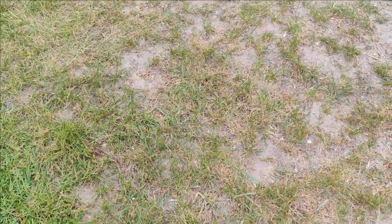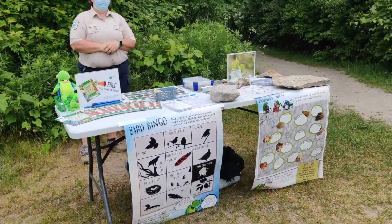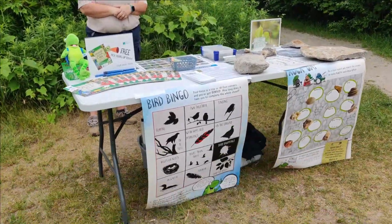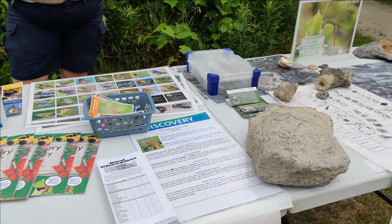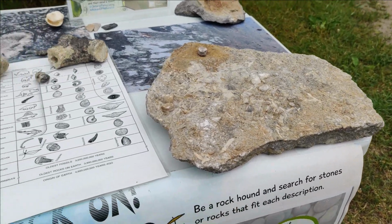If you're camping with kids, the Discovery program is running. As we were walking to the beach one day, we did come across a Discovery program where park staff were teaching children about the fossils found in Point Provincial Park. Along with providing information, there were also activity booklets that kids could grab and go.